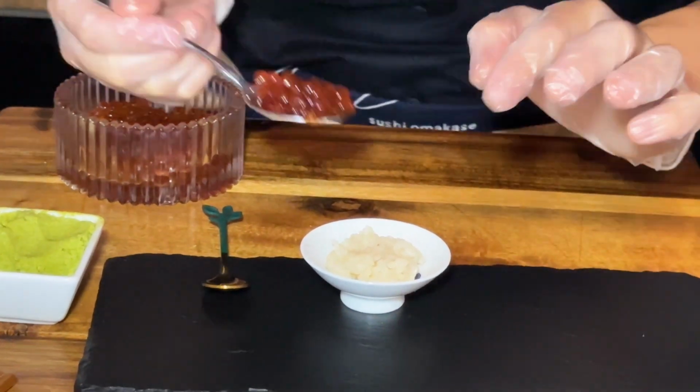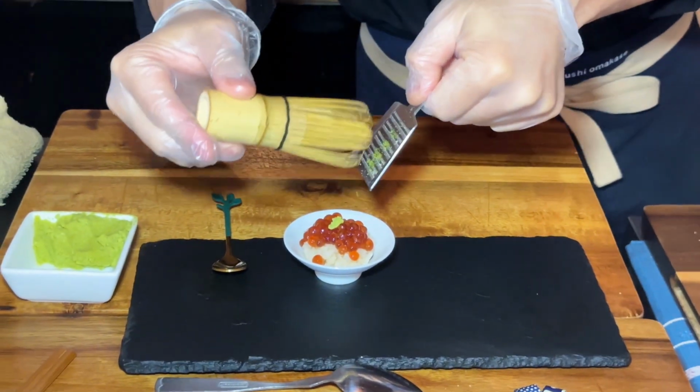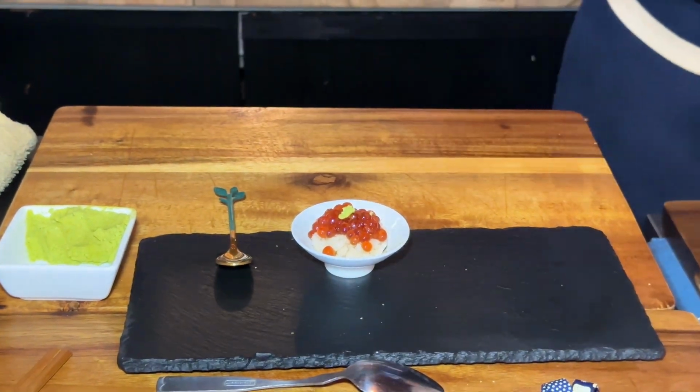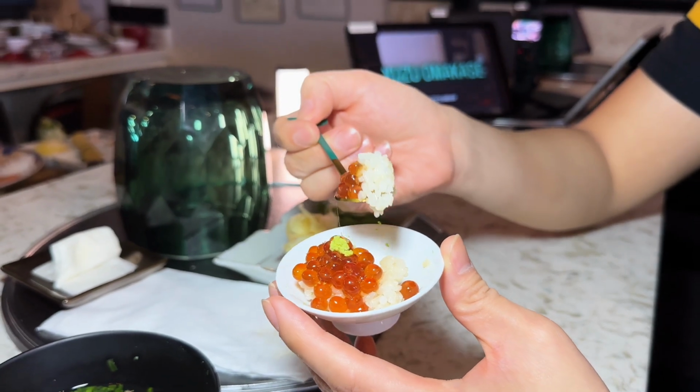The next one is the Kura salmon egg with lime zest. A little bit of wasabi on top. This looks delicious. And it's probably the smallest rice bowl I've ever had in my life. Let's see if it's worth it. I'm going to scoop this up here.